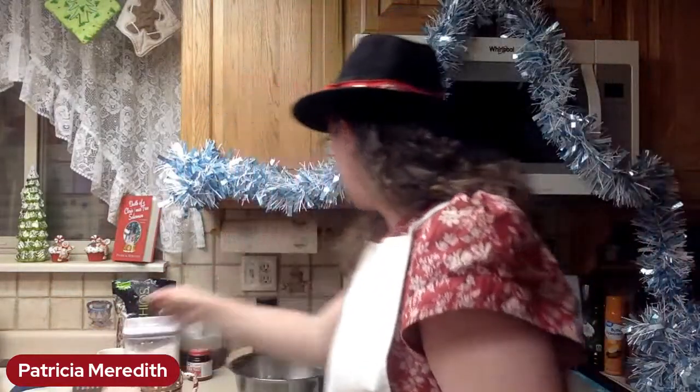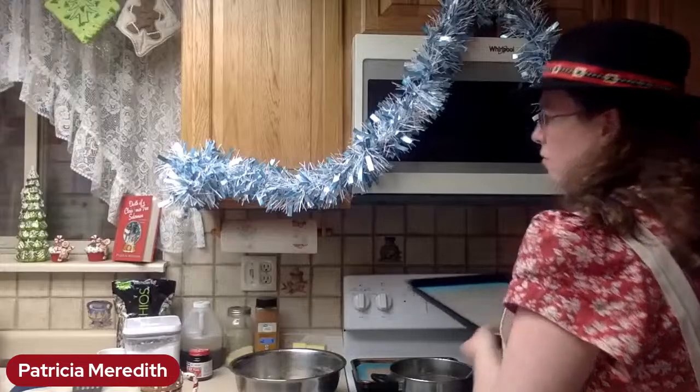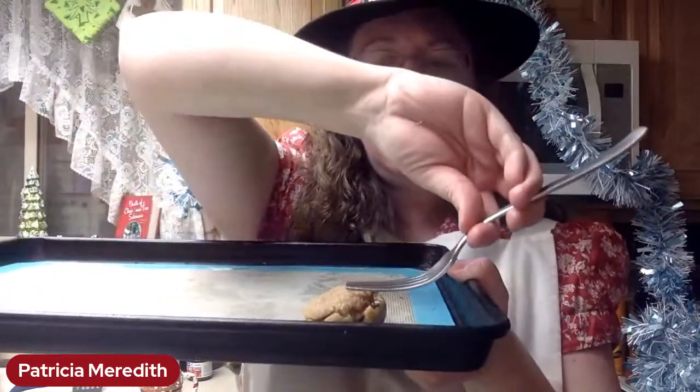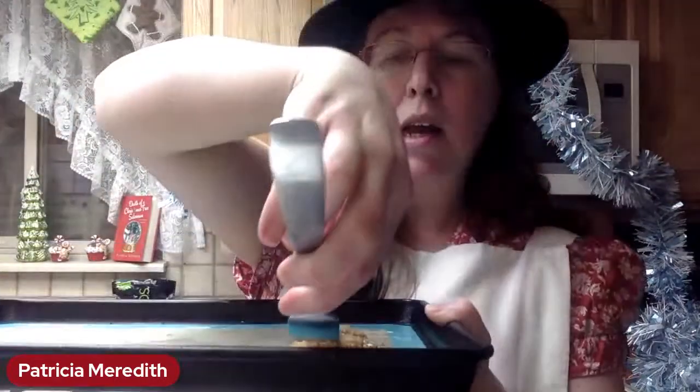But what I found is it is just as easy to just use a fork. So if you've ever made like peanut butter cookies, right? Where you just press it down. So there's the thing, right? So then I just press it down on one side and then the other, and it's going to make a nice little design on the top. Doesn't look very pretty from there. Yeah, there you go. So kind of a pressed cookie like that.